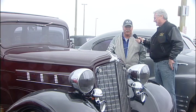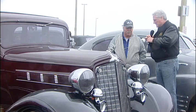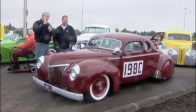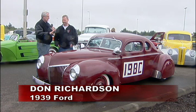Well, Pat, thank you very much for being on the Vintage Vehicle Show. This is a beautiful car. Thank you. You are looking at a celebrity, and it is not Don Richardson standing next to me. It is this beautiful car that is very, very famous. Tell us a little bit about it and the history of it. This is a significant car worldwide, not just locally.